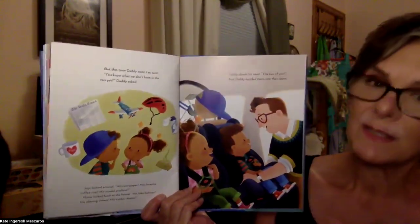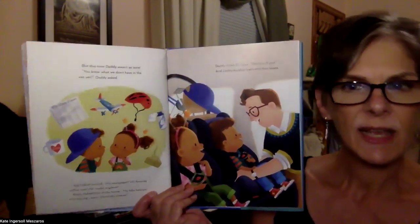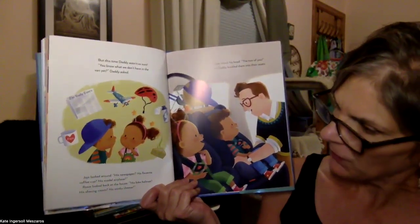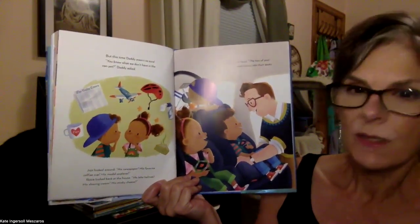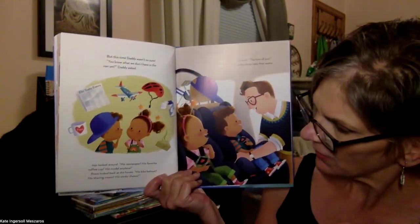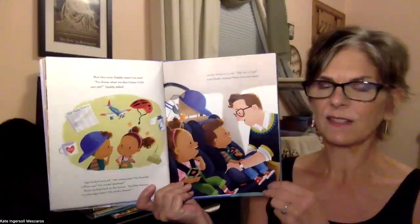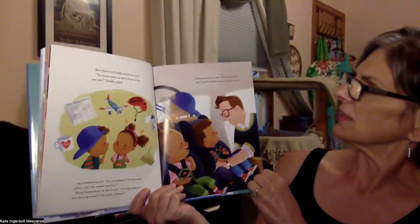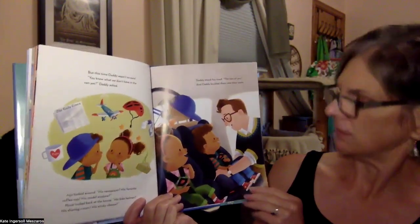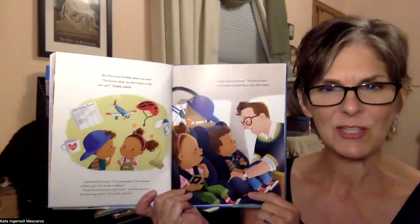But this time, Daddy wasn't so sure. You know what we don't have in the van yet? Daddy asked. Jojo looked around. His newspaper? His favorite coffee cup? His model airplane? Rosie looked back at the house. His bike helmet? His shaving cream? His stinky cheese? Daddy shook his head. The two of you! And Daddy buckled them into their seats. That's the most important thing. Are these two?